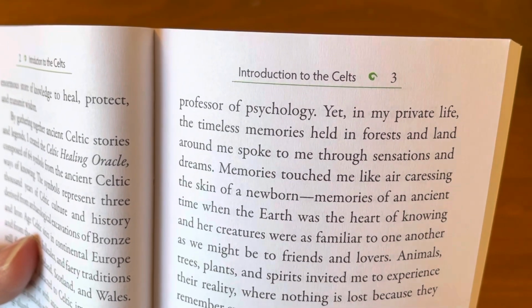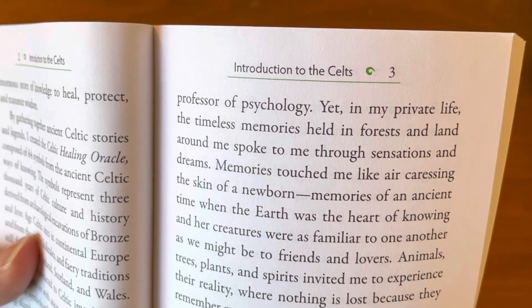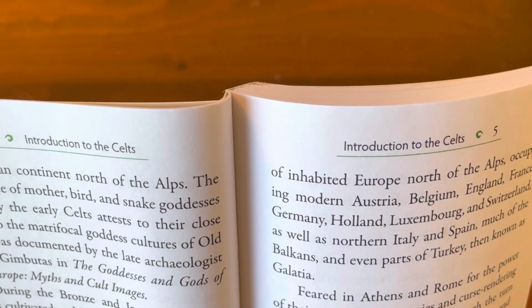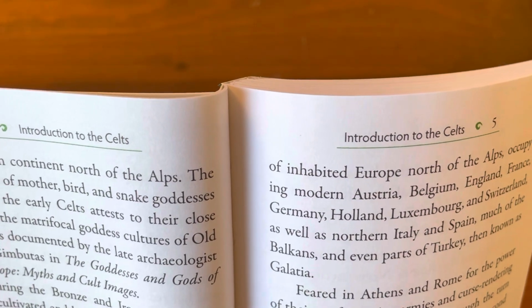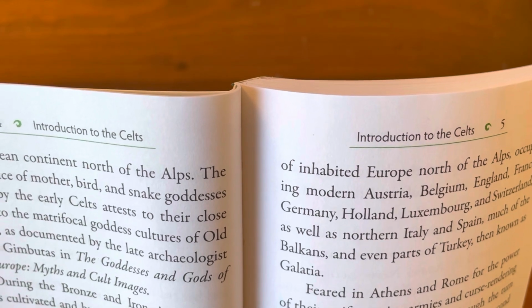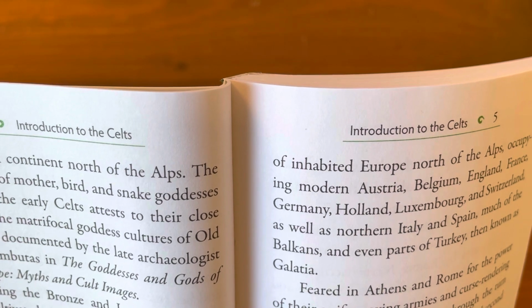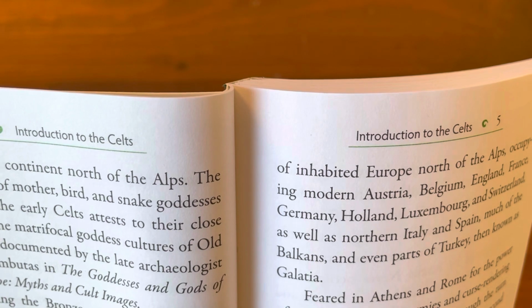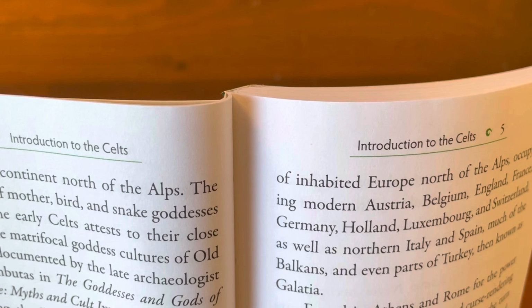While coalescing as a culture, small, isolated clusters form tribal groups who live in the dark forests that once covered the European continent north of the Alps. The prominence of mother bird and snake goddesses revered by the early Celts attest to their close lineage to the matrifocal goddess cultures of Old Europe, as documented by the late archaeologist Marija Gimbutas in the Goddesses and Gods of Old Europe myths and culture images.